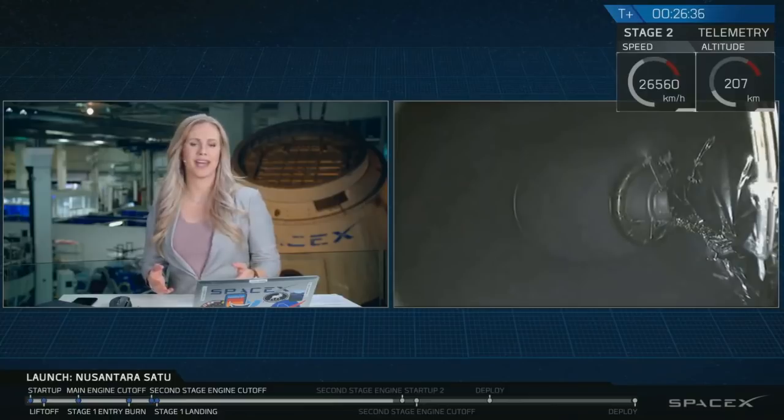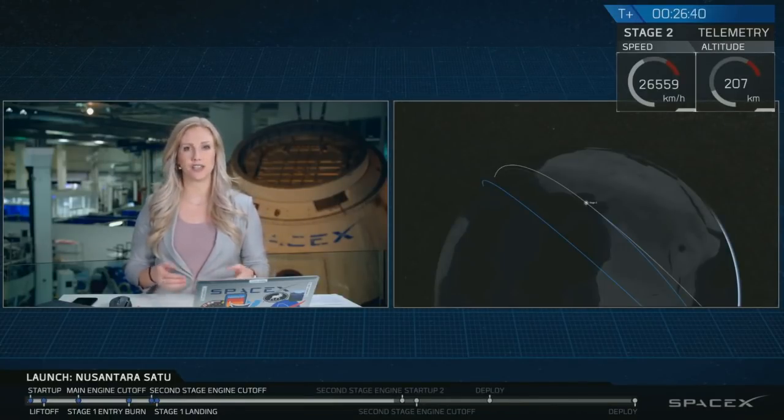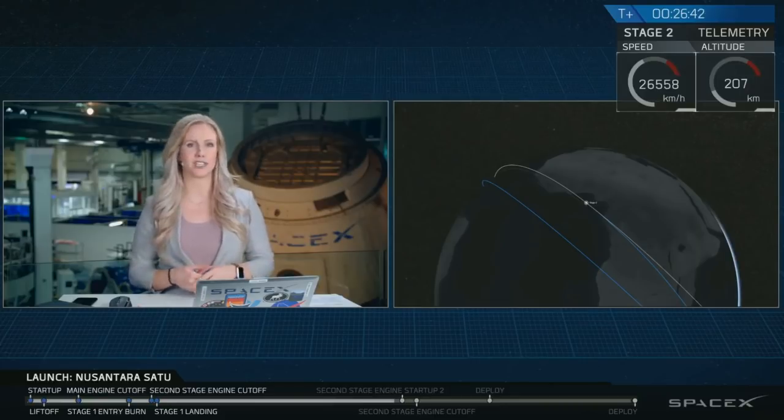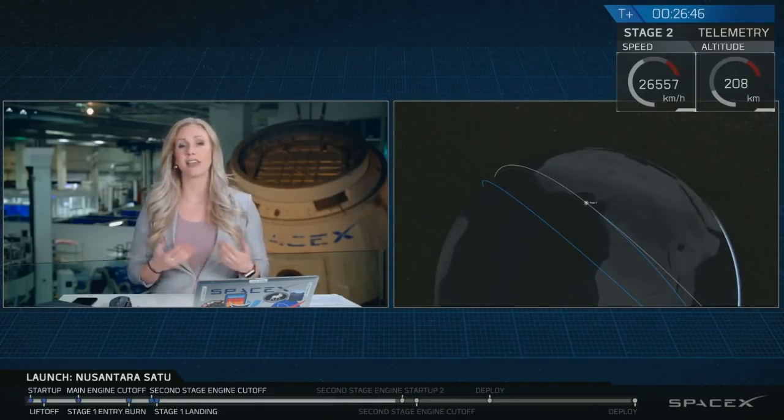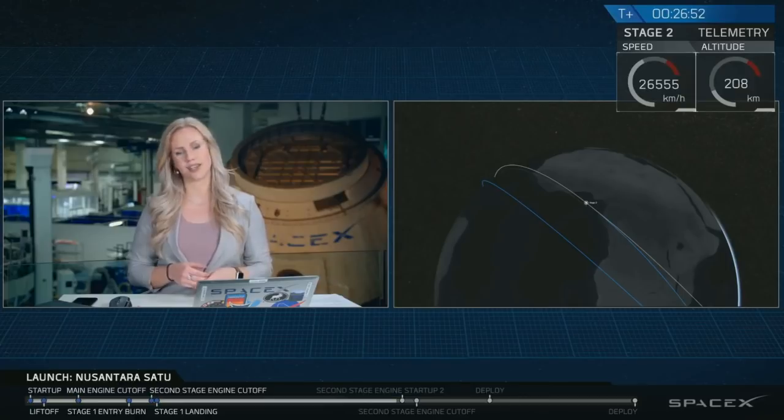Welcome back to the webcast. MVAC-D on our second stage has begun engine chill, and it is about to briefly reignite for the second and final burn of tonight's mission. And then it will begin deployment of today's payloads. First will be SpaceIL, and then the new Centaurus Satu satellite.